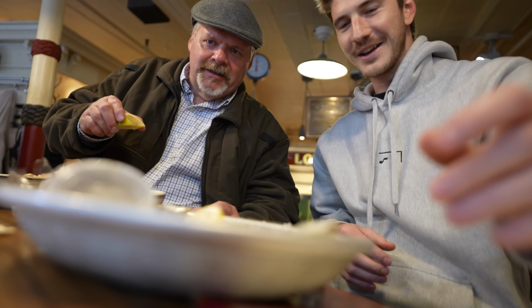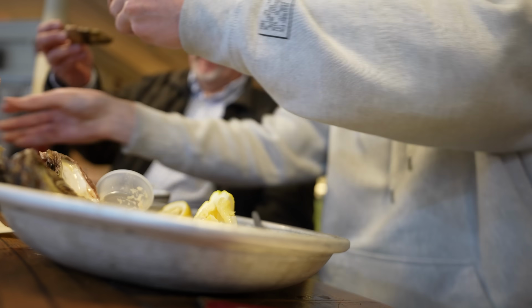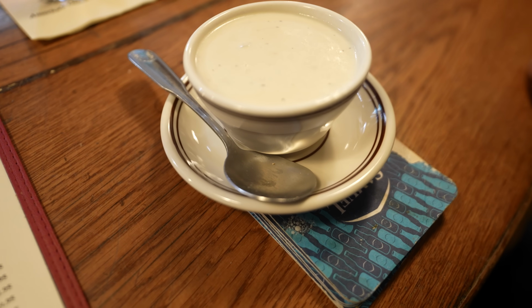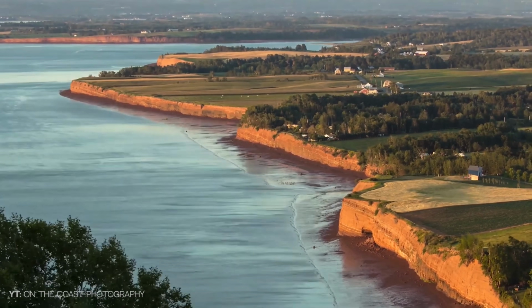Okay, there we go. Not gonna lie, I am not a huge fan of oysters, but when in Rome. To Boston. To Boston. I followed Ed's lead, and it was actually pretty good. We also had some really good clam chowder, and I found out that this is where the toothpick was invented. But what do oysters and clams have to do with the map of Boston?